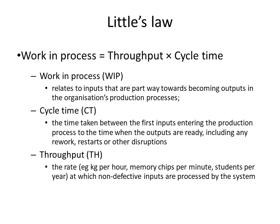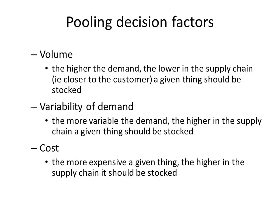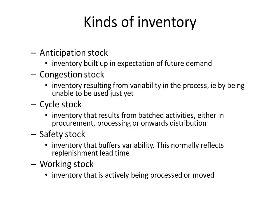There's Little's law, where the amount of work in progress that any company has will depend on the throughput and the cycle time. I don't think we need to concentrate on that too much, but generally the longer the cycle time and the bigger the throughput, the more work will be in the pipeline. How do we improve capacity? I don't quite know why CIPS have put these slides in, so I think we'll ignore that one. The pooling decision can depend on volume, variability of demand and cost as to whether we pool together. More importantly, inventory: different types, anticipation, congestion, cycle, safety, working. So just terminology to do with inventory. Inventory costs are very important.